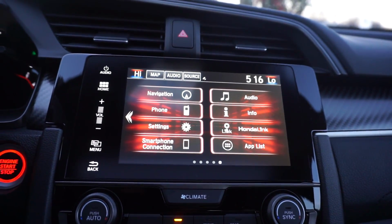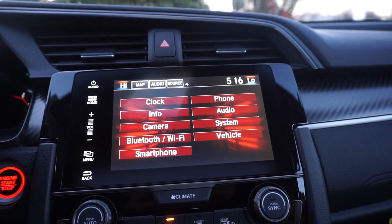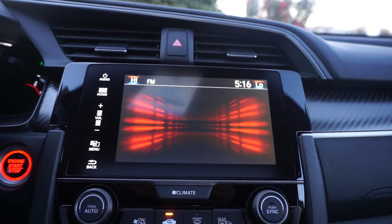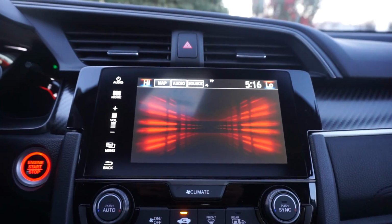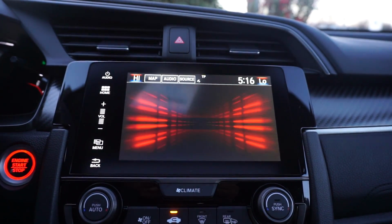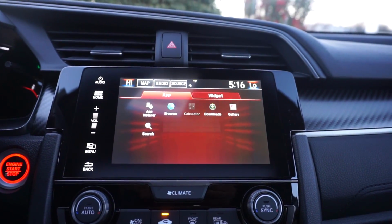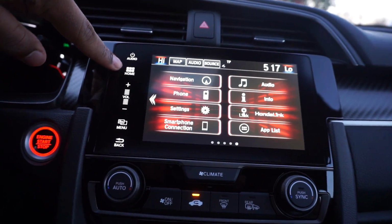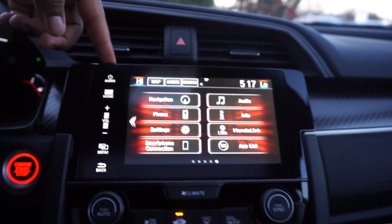You also have Apple CarPlay and Android Auto. Looking at settings, that's all of your basic settings, like your vehicle information, clock, system settings. Smartphone connection, that's Apple CarPlay and Android Auto. Audio. You do have a pretty nice audio system in the Civic hatchback. You also have Sirius XM. Looking at info, that just basically shows your fuel economy and vehicle information. It basically says what it does. Honda Link and your app list. I find it pretty interesting that you have a calculator in the car. And here's your audio button, home button, your volume rocker, your menu and back button. And up top here is to dim and shut off the display.